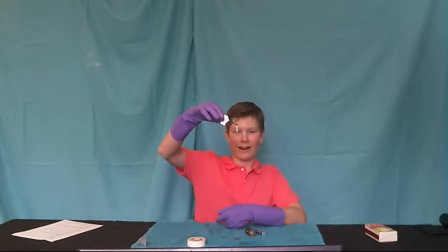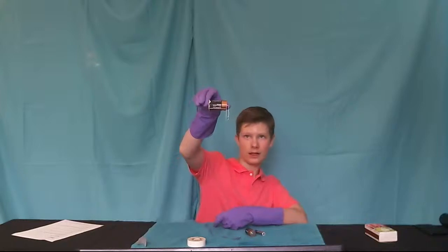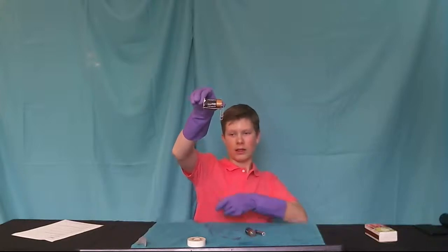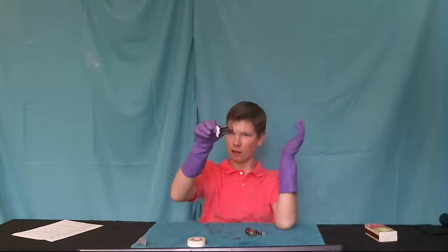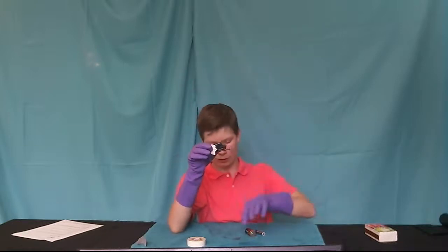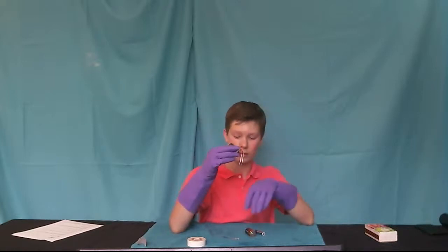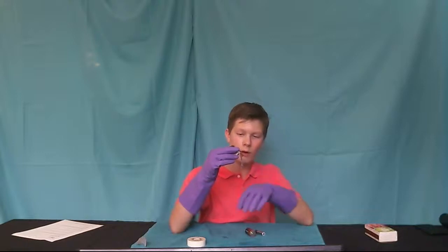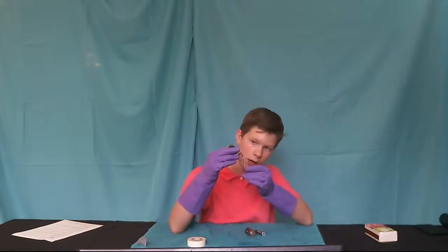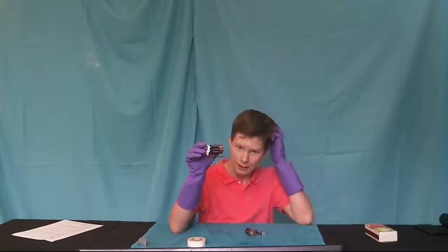Aha! I got it to work. It's not hanging. It's like on the side. Now, it only picked up one paper clip, and I don't know what the issue is with that. Might be because these paper clips are... Oh, no, it did two. Let's see if we can go for three here. We went three! Let's see if we can get all four. We got all four on there.